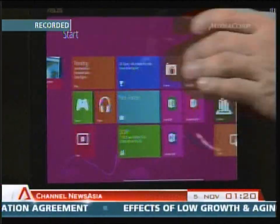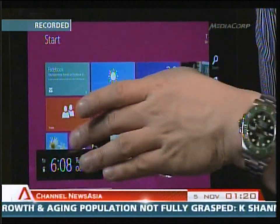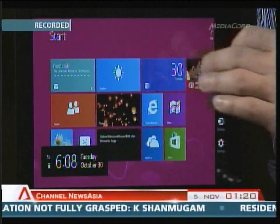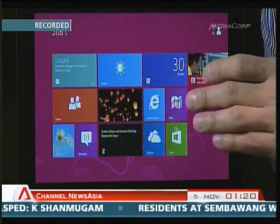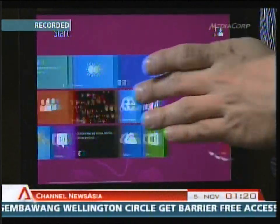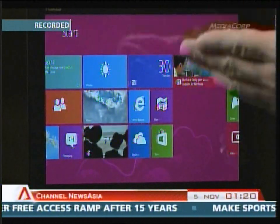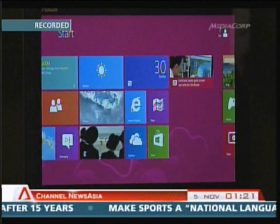This replaces the desktop we are so familiar with. But don't worry, once you get used to the start screen, everything you need is right here. All you have to do is scroll left to right, look for the app that you want, or even look at status updates or tweets without having to open up an app.